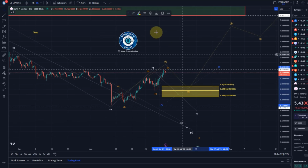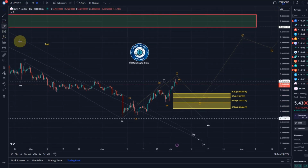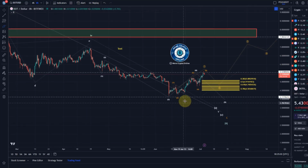I have added for most altcoins the 38.2 fib level as well, just as a level to watch, because after diagonals sometimes the pullback is very shallow. I just want to mention that, and it could form a nice inverse head and shoulders here: left shoulder, head, and the right shoulder. Okay, and then maybe it goes. It's certainly something to watch, certainly something interesting that I observe, and I'll keep you updated.